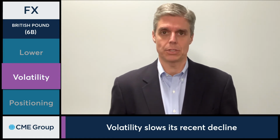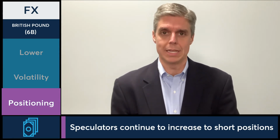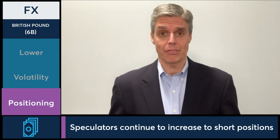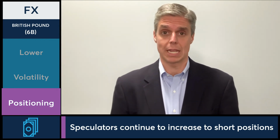Lastly, let's look at the positioning. What are speculators doing? I'll give you three guesses, but you only need one. Since March, they've been adding to their net short. So speculators continue to get short and more short, despite the fact that the Bank of England is raising rates and expected to raise rates again in June.